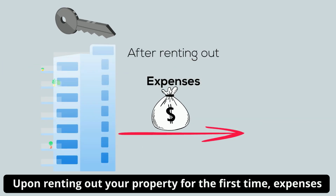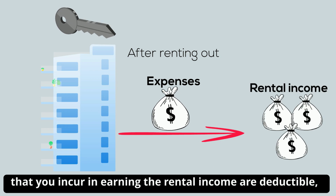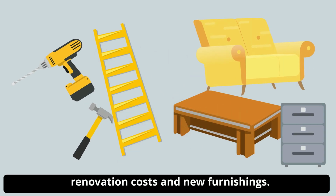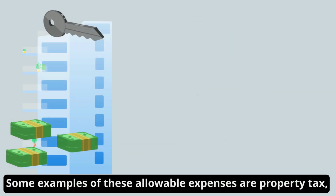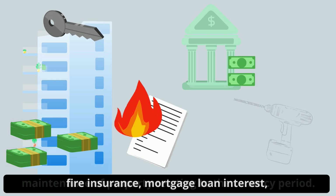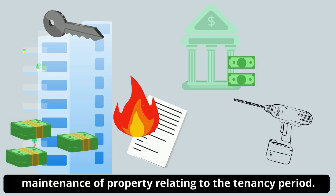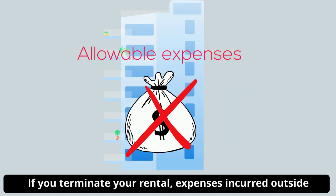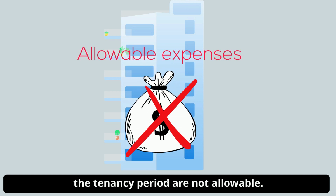Upon renting out your property for the first time, expenses that you incur in earning the rental income are deductible, except for capital costs, such as renovation costs and new furnishings. Some examples of these allowable expenses are property tax, fire insurance, mortgage loan interest, maintenance of property relating to the tenancy period. You may refer to the full list of deductibles on the IRAS website. If you terminate your rental, expenses incurred outside the tenancy period are not allowable.